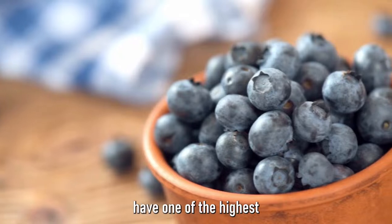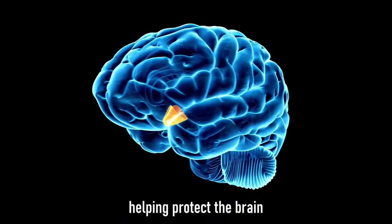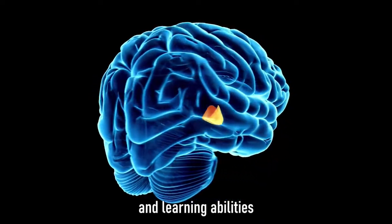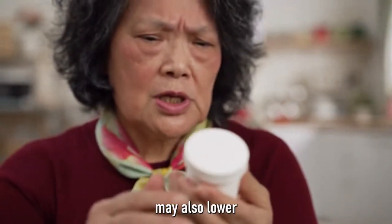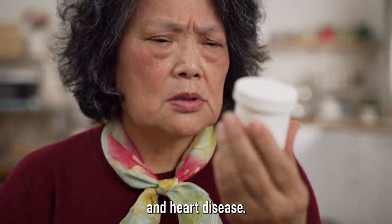These berries have one of the highest antioxidant capacities among fruits and vegetables, helping protect the brain from aging, improving memory and learning abilities, and reducing inflammation and oxidative stress. Including blueberries in your diet may also lower the risk of chronic diseases such as diabetes and heart disease.